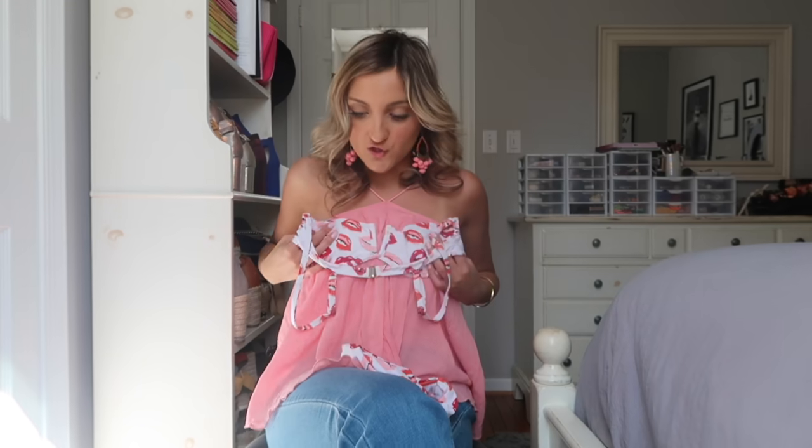It's a very standard tan line. It's got lips on it, which I thought was really fun. This is not a swimsuit I would wear in the water, at least if I was someone who really swims, because this could so easily come down and you would flash everyone. But it's a great tanning suit, so keep that in mind.